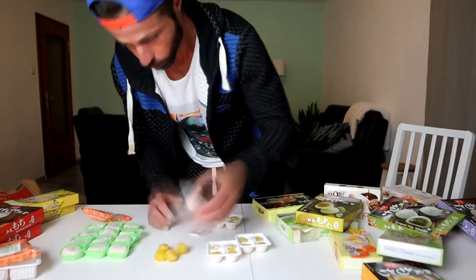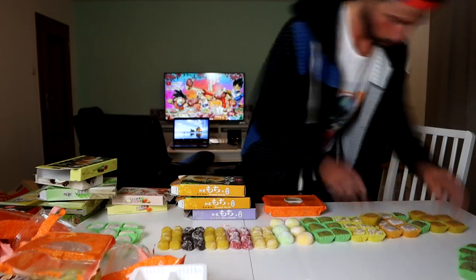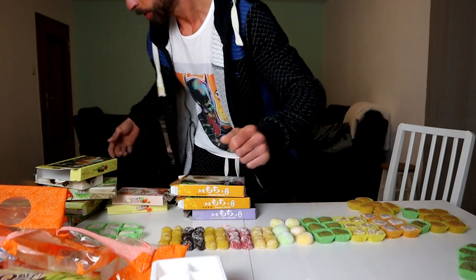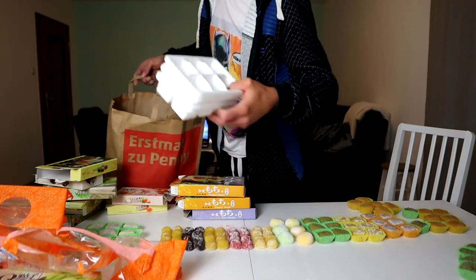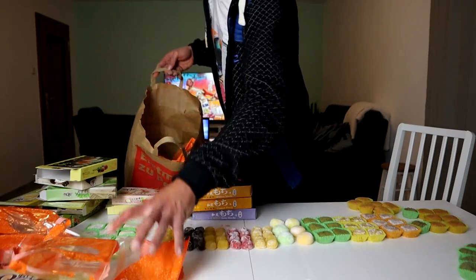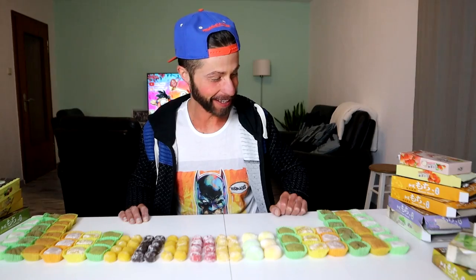Let's unwrap these bad boys. Oh my god, all are unwrapped. That is crazy. But look at all the garbage, all the plastic. That is crazy. Okay guys, I think we are ready. Oh my god.